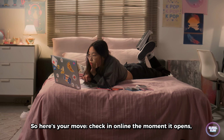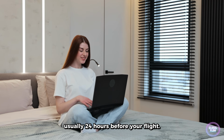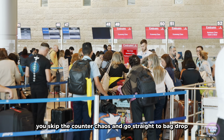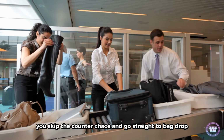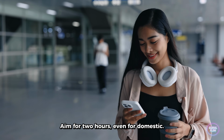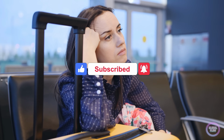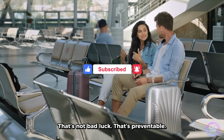So here's your move. Check in online the moment it opens, usually 24 hours before your flight. That way, you skip the counter chaos and go straight to bag drop or security. And when it comes to arrival time, aim for 2 hours, even for domestic. Because missing your flight over a technical cutoff you didn't even know existed? That's not bad luck. That's preventable.